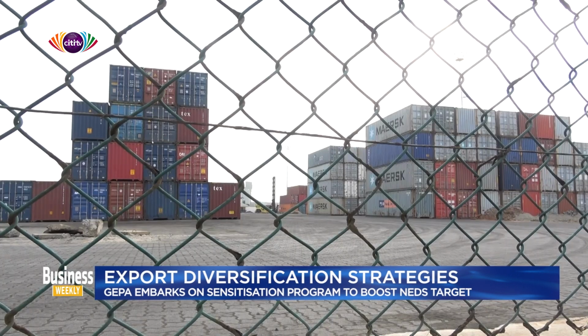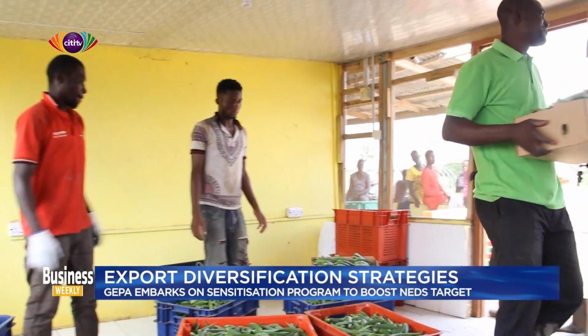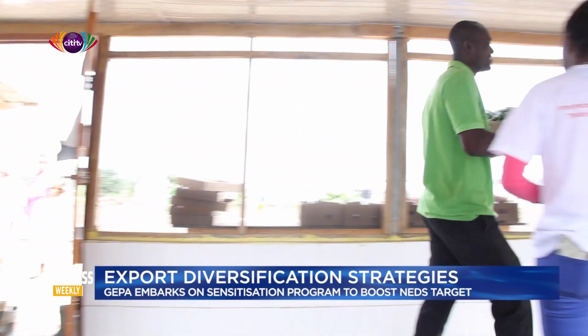So with that, there are a lot of interventions that the government of Ghana is undertaking to make sure that we achieve our aims and targets in the African Continental Free Trade Area. The representative of the Ministry of Trade, Mr. Isaka, advised farmers on the business model of farming.